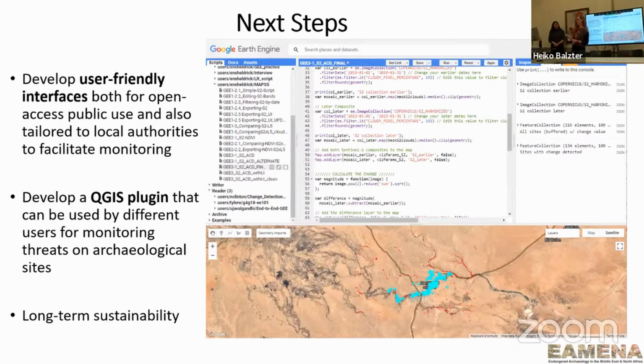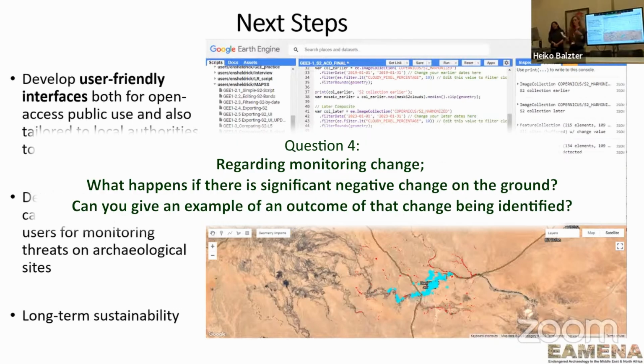I have a question if there's no one else. I'm interested in you monitoring all of this change, but what actually happens if there is significant negative change on the ground? I realize it's a vast area that you're covering, but could you give an example of an outcome of that change being identified?